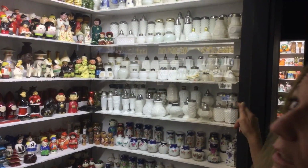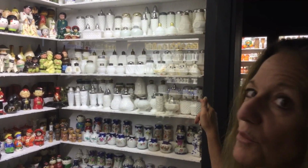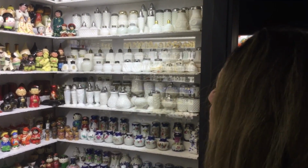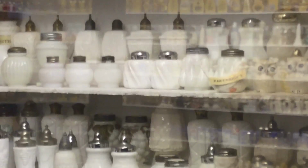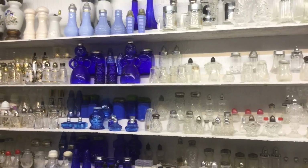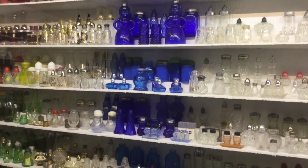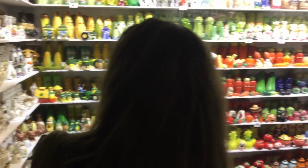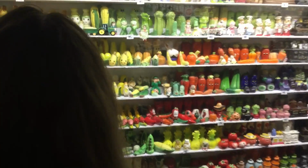This is an awesome collection of milk glass salt and pepper shakers, which I collect, but some of these I've never seen in my life. They're beautiful. Oh, look at the beautiful Delphite ones. Beautiful. That's really good. Look at these. Those are gorgeous. Oh, that is just amazing.